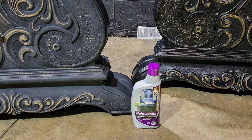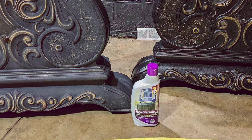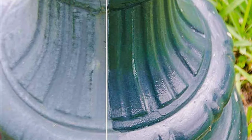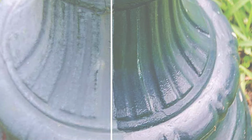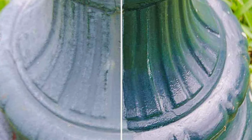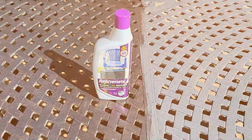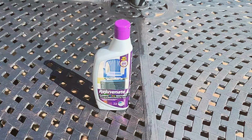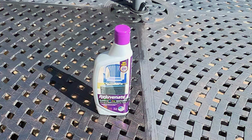The advanced polymer technology not only restores color but also provides UV protection to prevent future fading. We'll demonstrate how its non-greasy, streak-free solution brings back vibrant color and shine in just one application. Effectiveness is where Rejuvenate shines. It works wonders on all outdoor surfaces, delivering immediate results that last for months. Its durability ensures long-term protection, even in harsh weather conditions.